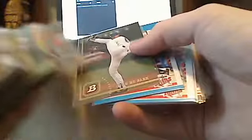Brett Favre, Halladay, Finest Refractor, Shaq, Chan Ho Park, Kirby Puckett, Greg Maddux, Bonds, and Eckersley, Members Only. Refractor rookies, some more Baseball's Best. Grant Hill, more Baseball's Best.